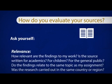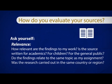relevance. How relevant are the findings to my work? Is the source written for academics, for children, for the general public? Do the findings relate to the same topic as my assignment? Was the research carried out in the same country or region?